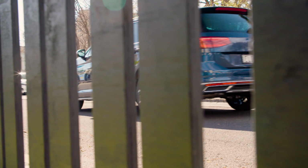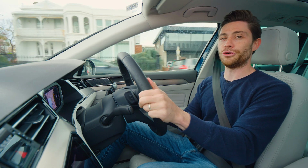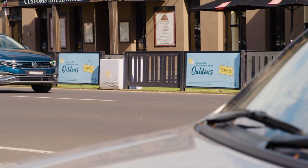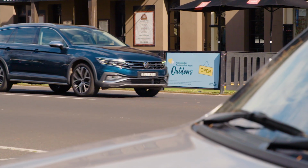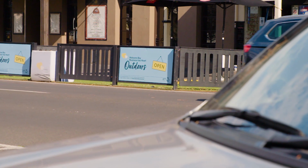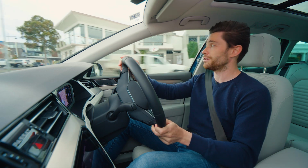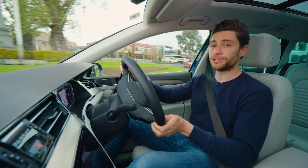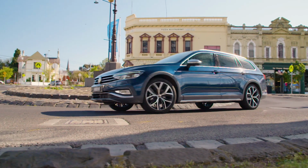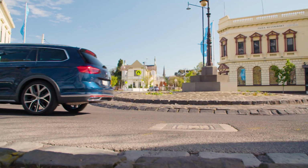In this car, we have 162 kilowatts at our disposal and 350 Newton meters, and it's paired with a 7-speed dual clutch gearbox. The gearbox itself is very good. Shifts gears very smoothly, does a good job of picking the right ratios all on its own, and there's not too much of the typical DSG lag or hesitation when you're trying to park or do 3-point turns. This is a big car, but the engine never feels underdone. It's punchy and responsive and has a good amount of mid-range torque.